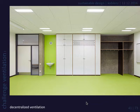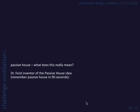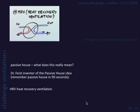Another challenge. This is more of a topic for the engineers, but I'm not sure if on the first picture you saw these holes in the cupboard. Well, this is for what Dr. Feist told about in the short film, heat recovery. So we have ventilation for every classroom. In this case, because the building only has two floors, we can do it vertically. In this room where you see the sink, we have a cupboard that has a vertical pipe and has the ventilation inside the building over the roof.